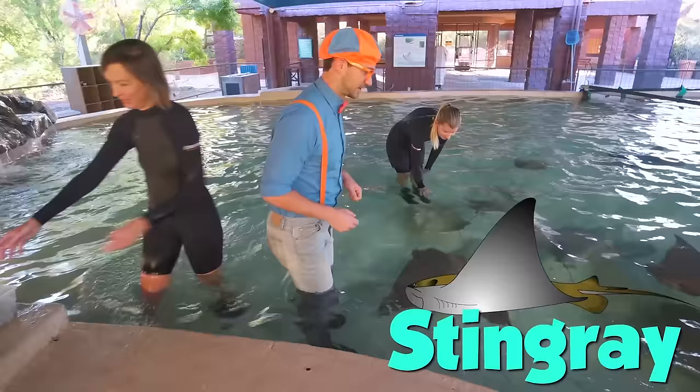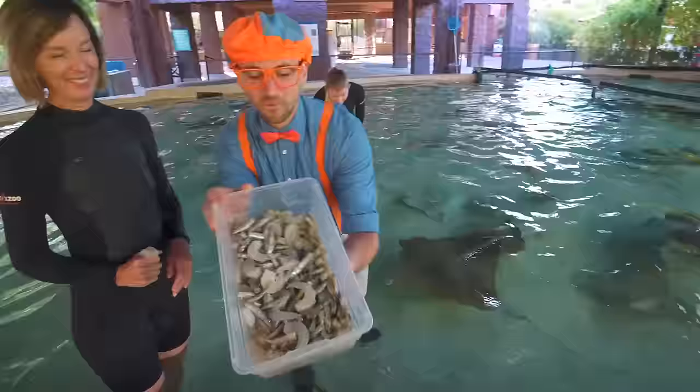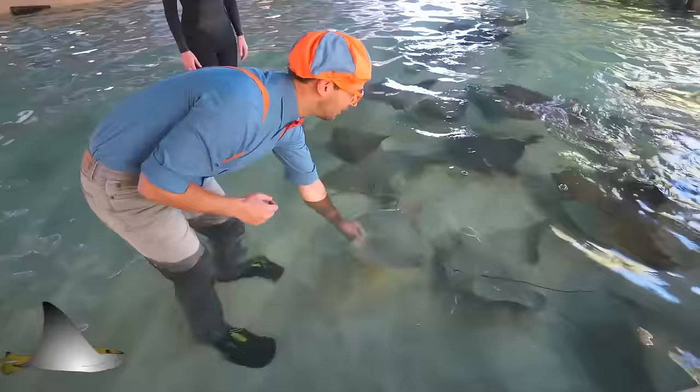Okay. So look at them. They have shrimp and smelt. So you can take a couple and you can put it in your hand. Okay. Check out the food. Whoa! Looks so tasty. Okay, I put it in my hand. You're gonna hold it like an ice cream cone. Okay. Ooh, I like ice cream. Okay, just like that. Put it nice and deep into the water. They're gonna swim over your hand and they're gonna suck it out of your hand like a vacuum. Okay. Okay, here you go.